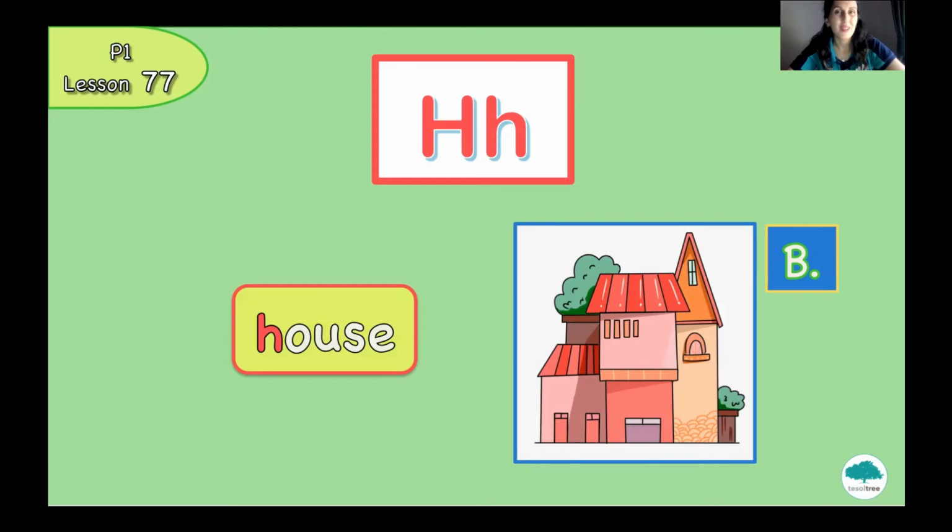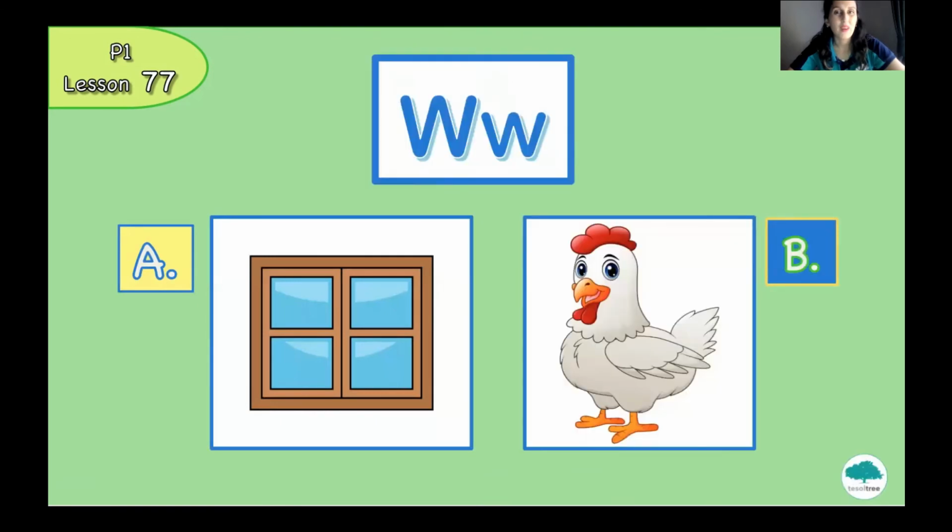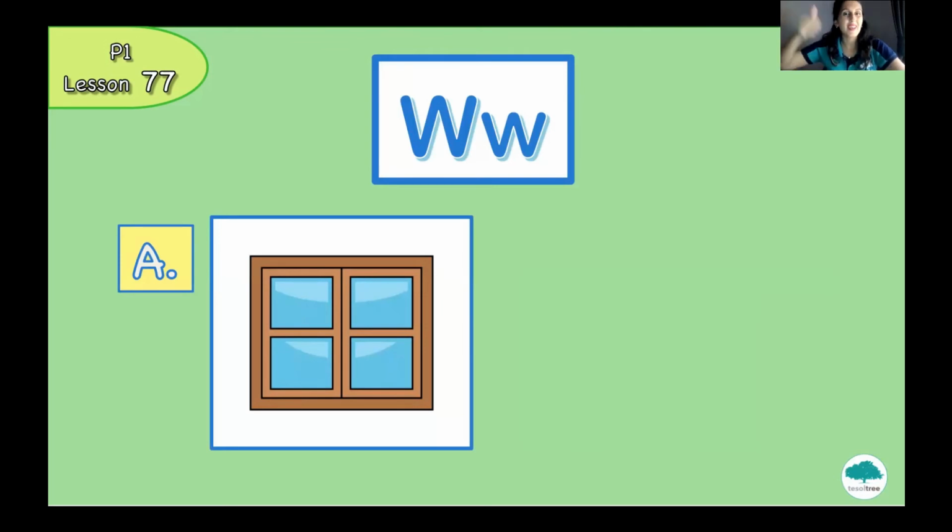Okay, let's try another one. Picture A and picture B. And now we need to find the word that starts with the letter W and sound W. So, what about picture A? What is it? Do you remember? Window, right? And picture B? Hen. Okay, P1. So now you have to decide what picture to choose, A or B. Window. Hen. Yes, picture A. Good job. Because the beginning sound is w.